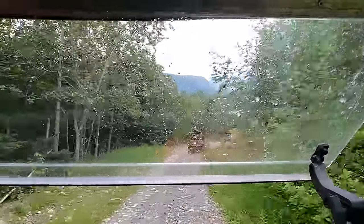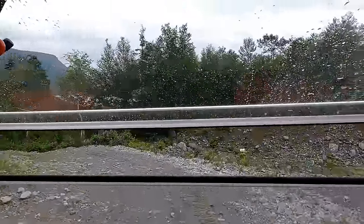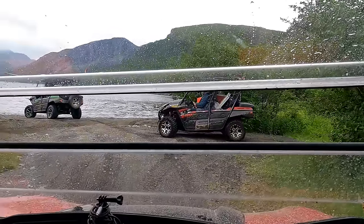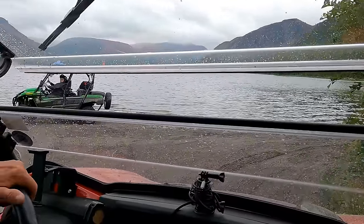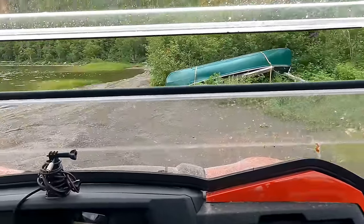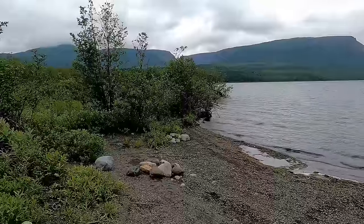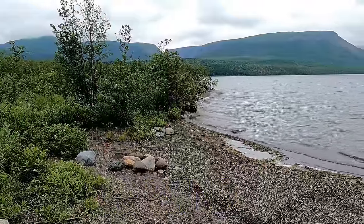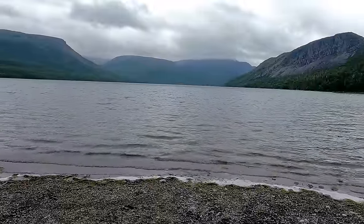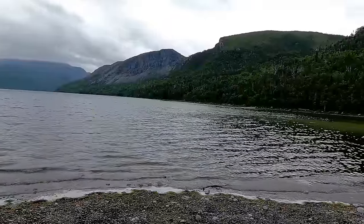This trail takes us into Serpentine Lake. It seems like the weather is starting to improve a bit. This is Serpentine Lake. Beautiful mountains in the back. Calm day, still a little overcast, but just gorgeous up here.